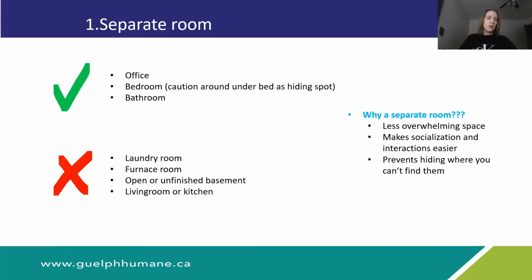Unacceptable options would be a laundry room because of noise, a furnace room because of noise, or an open or unfinished basement because it's too large of a space, and in an unfinished basement, you might risk them getting into places that we can't access or that might be dangerous for them. And then a living room or kitchen, those are also too large. So it needs to be a separate, kind of private, quiet room.